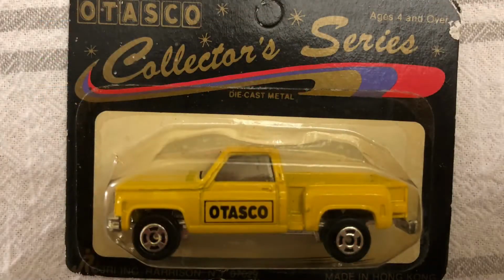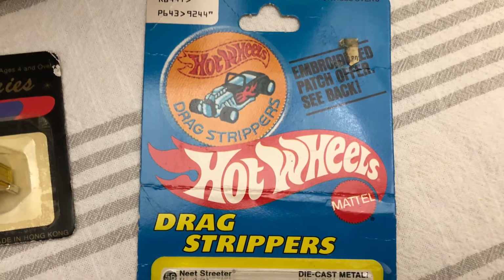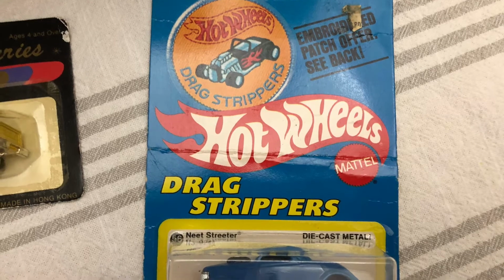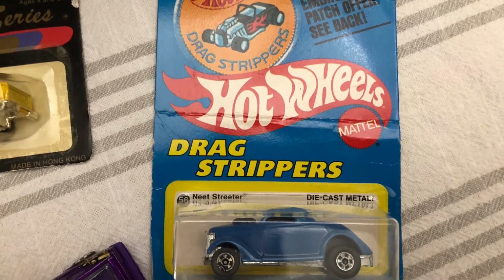The Square Body Step Side is from Otasco, if you remember that store. And then I got the really nice carded Neat Streeter on the patch card. The bubble's looking good. So really cool.